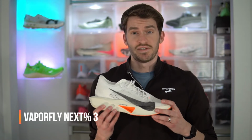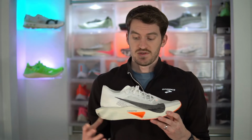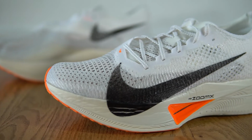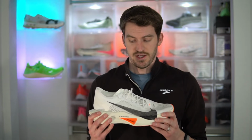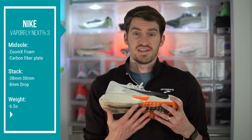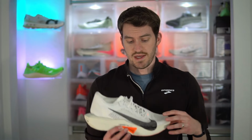Next up is an update to the original modern super shoe, and that is the Vaporfly Next% 3, and this one got some pretty big changes. One thing I really noticed was the ZoomX formula. It felt softer to me, but yet it was still definitely very responsive and energetic. And another thing that I seem to notice is I feel like the base got wider because it didn't feel as unstable in the heel as it did in the Vaporfly Next% 1 and 2.